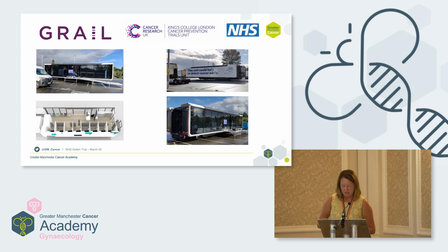So this is what the van looks like. Because of the size of it, most of the locations were like Tesco car park, IKEA car park, although we did have a small van that then did come to do a mop-up because there was some, we talked about the inequalities element, that made it more accessible for some groups of participants. It was normally parked in that area for between 2 and 4 weeks, dependent on the numbers.